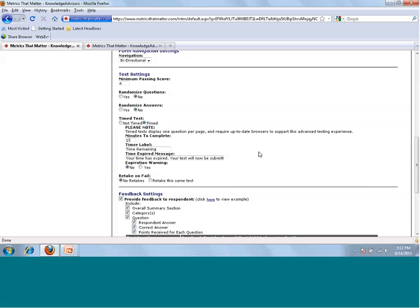You can randomize questions and answers, time your test, and permit retakes. Customizing the post-test feedback is very valuable to your respondents. Once a respondent has passed the test, you may present them with a custom certificate which can be printed, emailed, or saved for future reference.